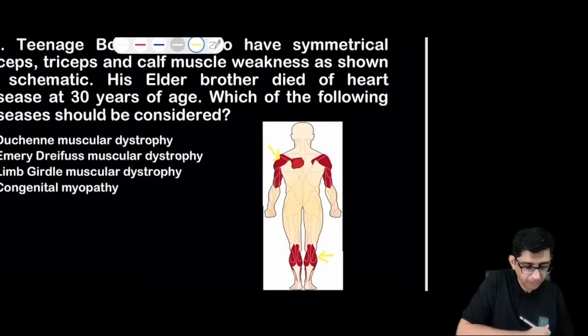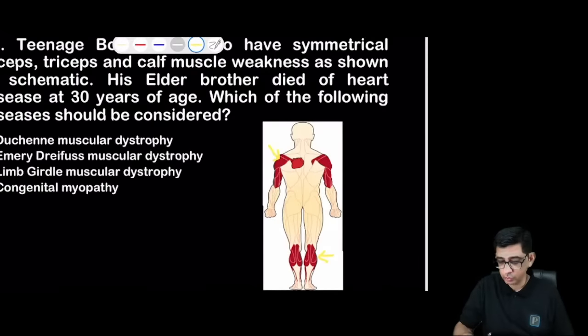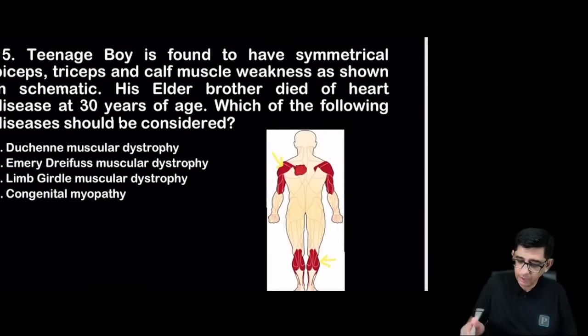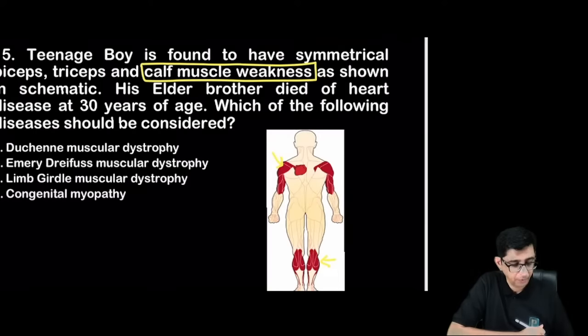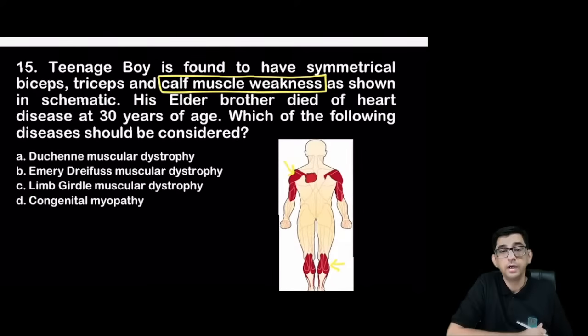Okay, fine. For those who are commenting A, tell me, in Duchene's muscular dystrophy, is the presentation of calf muscle weakness or is it calf muscle hypertrophy? I understand because elder brother died at 30 years, so possibility elder brother could be having Becker's muscular dystrophy, right? That's your thought process. Agreed. But do you get a calf muscle weakness in Duchene's muscular dystrophy? No, you get hip joint and hip girdle muscle weakness.